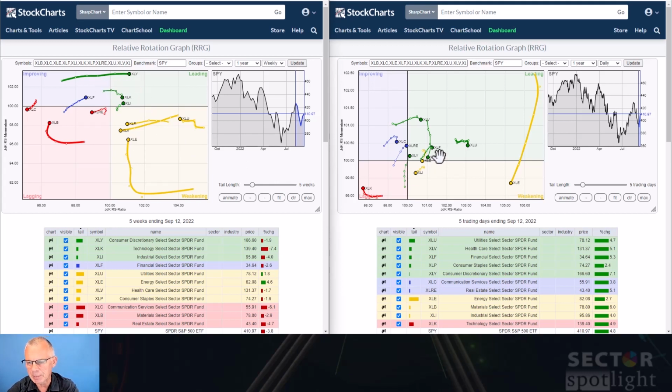And the same is happening for financials, XLF. XLK technology needs a bit more work as it is in lagging on the daily chart. But very soon, if this rotation continues, at least the RRG heading will be supportive for a longer stay of technology sector inside the leading quadrant.